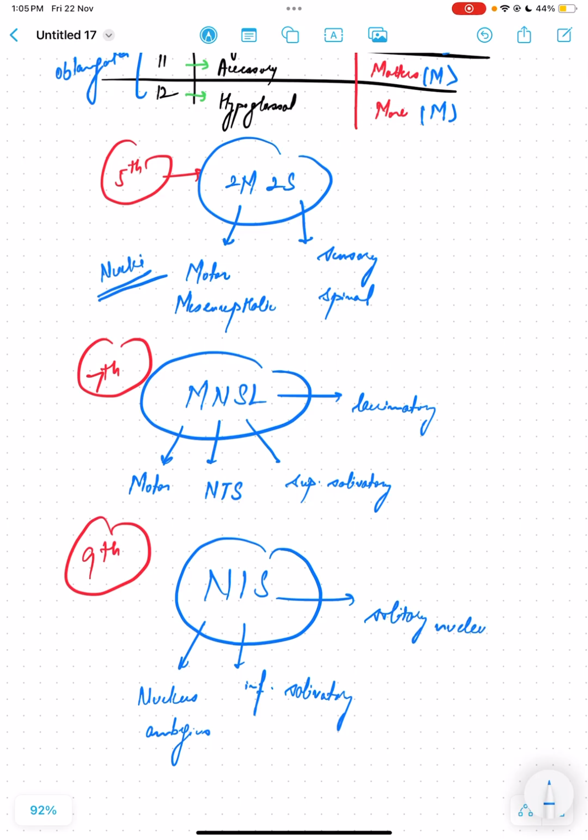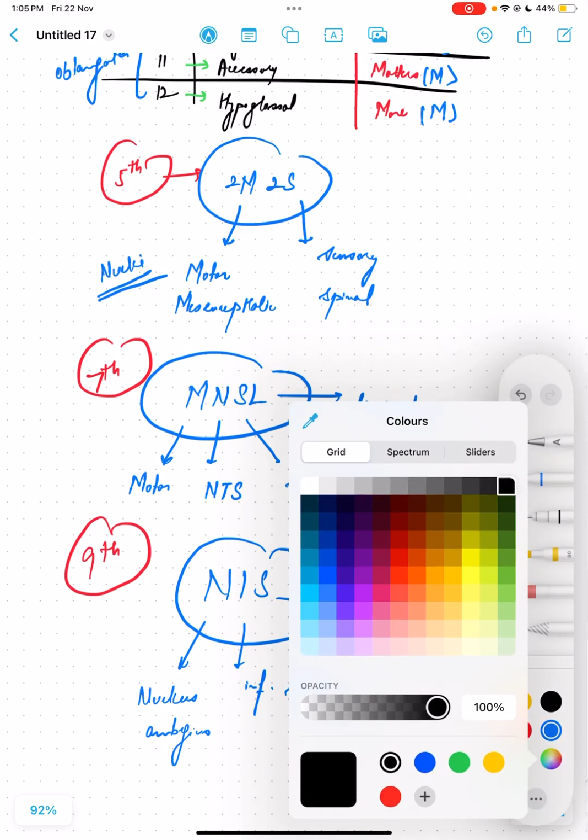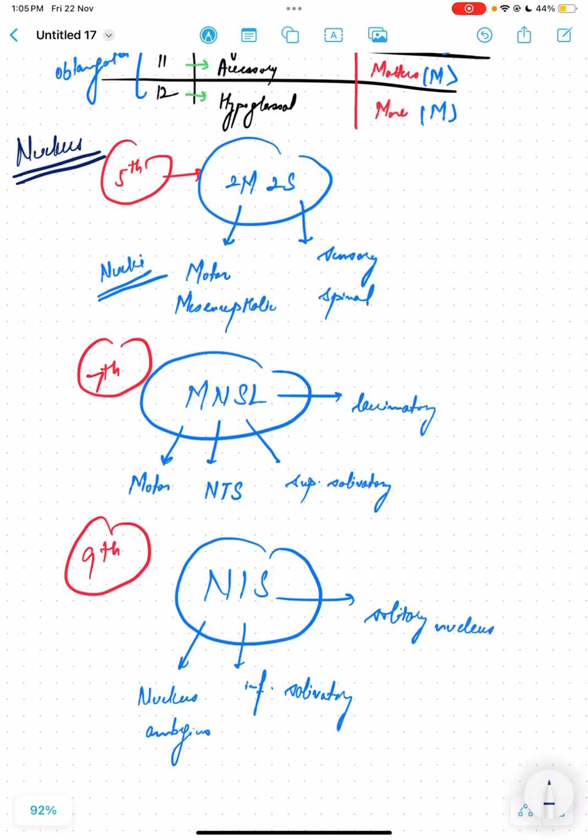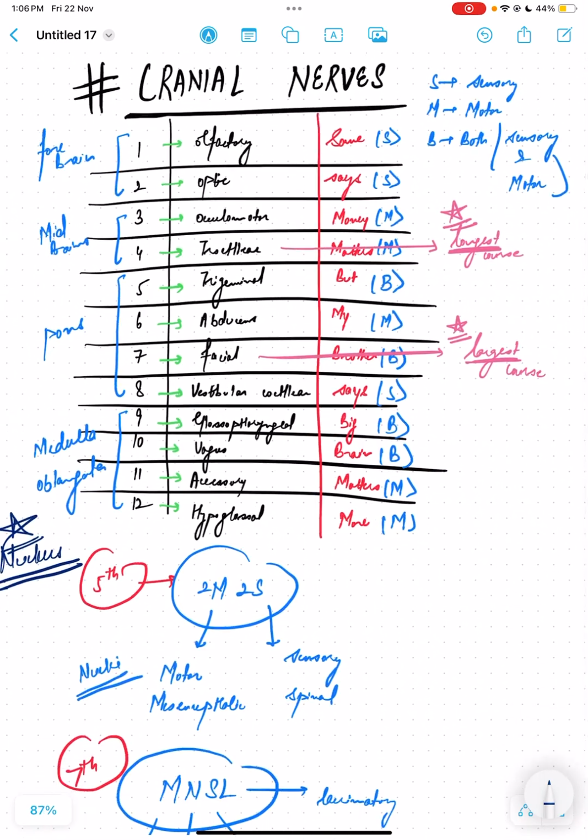So basically, these were the nuclei. What are the nuclei of the fifth nerve? It involves 2M and 2S: motor nucleus and mesencephalic nucleus, and 2S are the spinal and the sensory nuclei. What about the seventh? It involves MNSL: the motor nucleus, nucleus of tractus solitarius, superior salivatory nucleus, and the lacrimatory nucleus. What about the ninth nerve? It involves NIS. N stands for nucleus ambiguus, I is for inferior salivatory, and S is the solitary nucleus. Remember this about the cranial nerves and their nuclei.